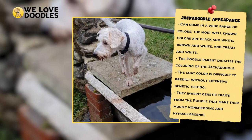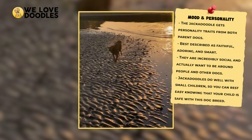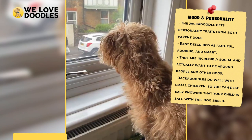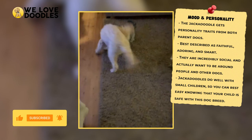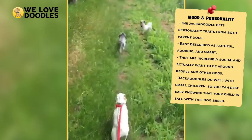Mood and personality. The part of dogs that most of us fall in love with isn't their look or the tricks they are able to pull off, but rather what kind of personality they have. Luckily, the Jackadoodle benefits from two parents with equally interesting and friendly outlooks. This dog is best described as faithful, adoring, and smart. You also should never have to deal with any aggression issues either, as this dog is incredibly social and actually wants to be around people and even other dogs.